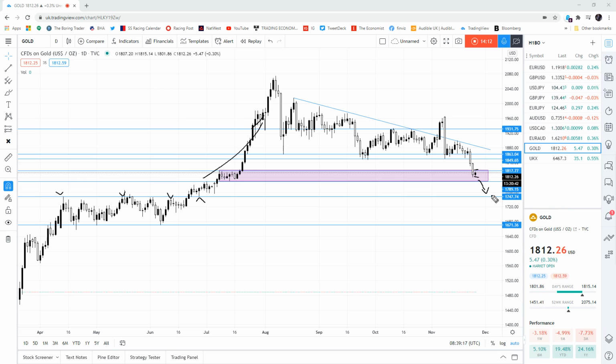So yeah, I think this is interesting times for gold. This day could be important. If we see a 2-bar reversal here, then we might see a push back into this wedge, and maybe a break higher. If it's an inside bar, I expect that the market's going to sell off some more. But yeah, let's see what happens.